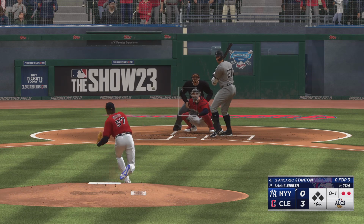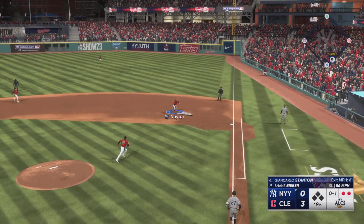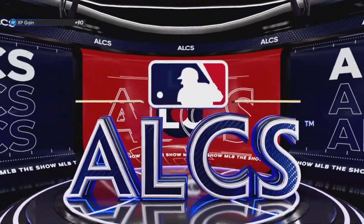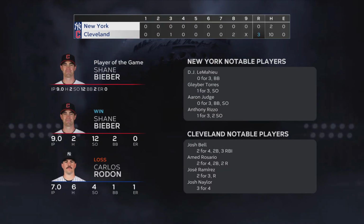And takes a look at a called strike. To the right side. Steps on the bag himself. Ball game. So the Cleveland Guardians are not slowing down. They pick up the win here in Game 1. Now these guys are undefeated.